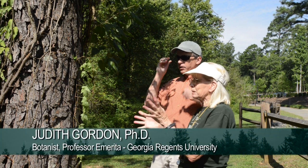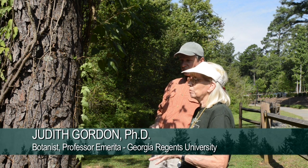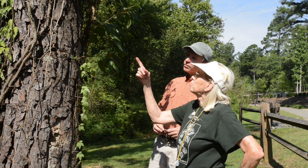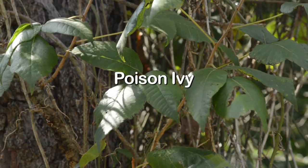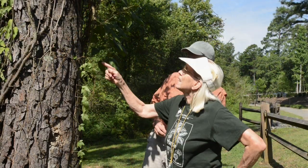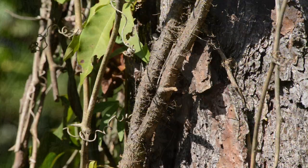Yeah, I was looking at this pine here because it's got several things on it that you want to avoid. Obviously, the poison ivy, leaflets in three, one, two, three. And then it has a vine that is hairy. Those are hairy roots that go up. You can see it really well right here.